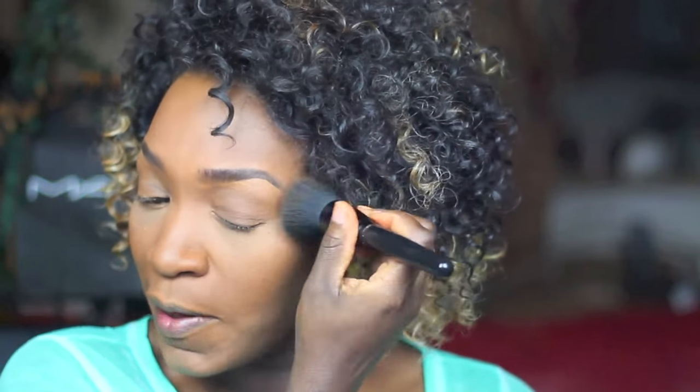I really like the powder, I do. I must say, the powder is really good. It did just the right thing I needed to calm down that concealer highlight that I had going on here. So what I'm gonna do is finish the rest of my face off camera, and I will be right back.